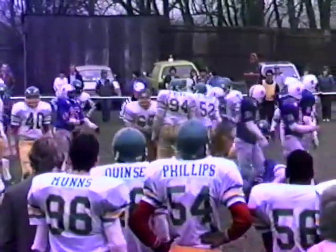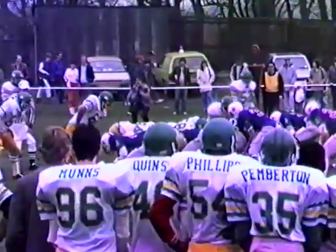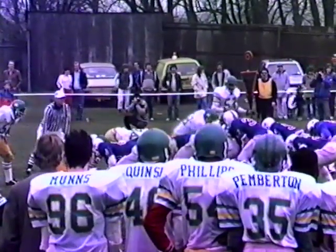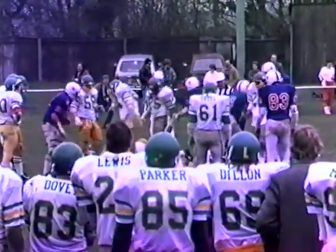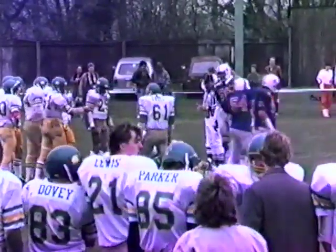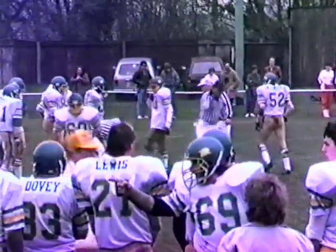Number 21, Trevor Sinclair, dancing his way up the end zone, but he's taken down by number 60, Mark Gayton, for the Stormbringers. So a big charge up the middle there for the Rebels. Number 23 with the ball, that's Troy Myers. There's a tangle of arms and legs. Matt Gayton there once more, and number 52, Mick Crook.